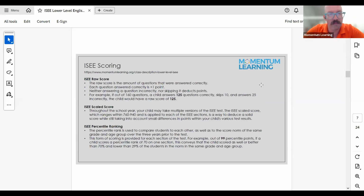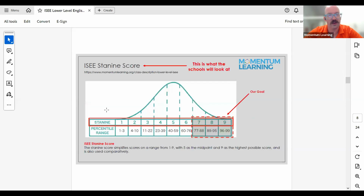So you'll get a raw score. Okay, each question answered is plus 1 point. You do not lose points for skipping a question, and you do not lose points for answering a question incorrectly. Okay, so if you don't get finished and you run out of time, do you lose points for the ones that you don't finish? No. You just don't get positive points. But if you don't lose points for wrong answers, that also means that you should probably answer that. Okay, and then you'll get a percentile score.